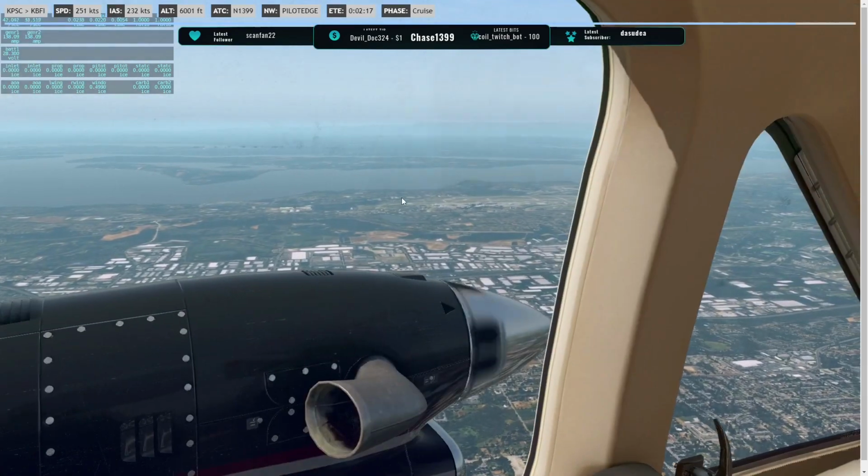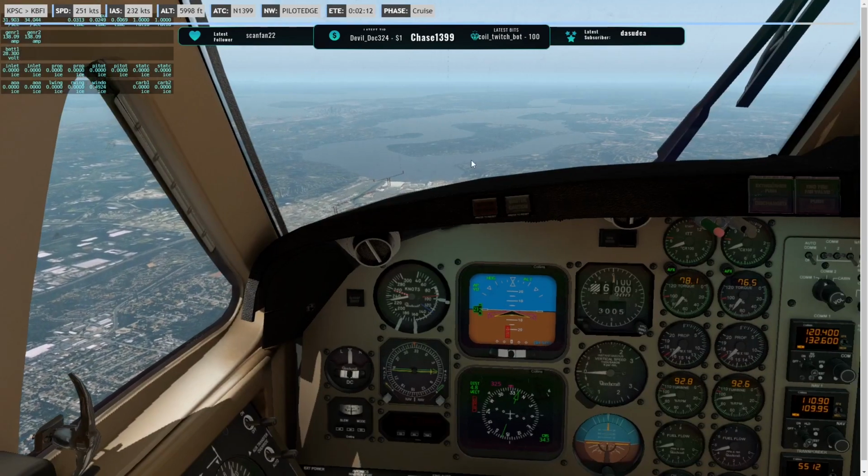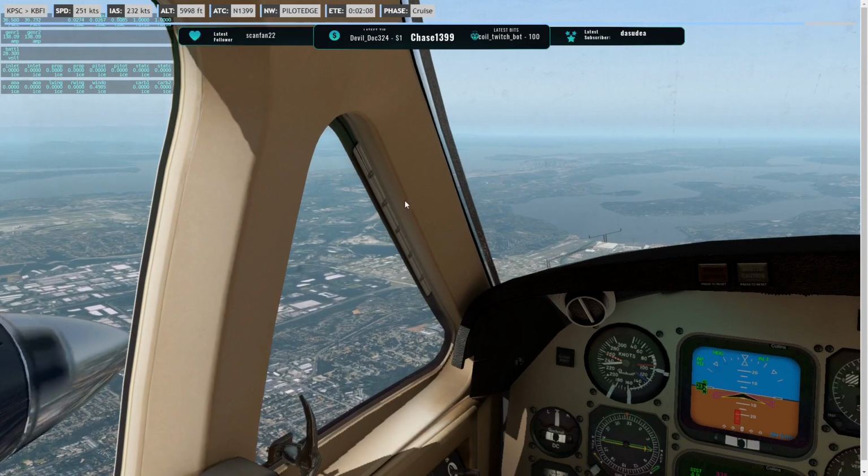6 Alpha Lima, descend and maintain 3000. 3000, 6 Alpha Lima.